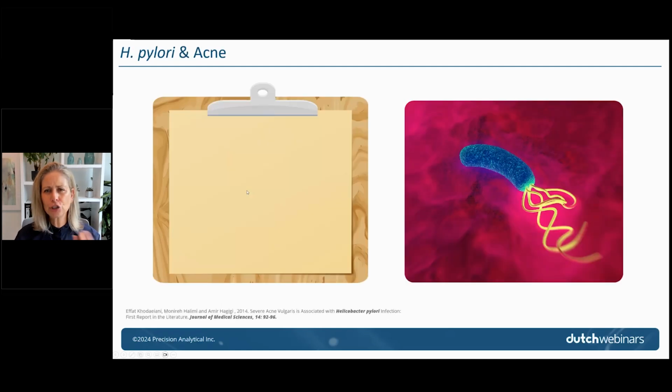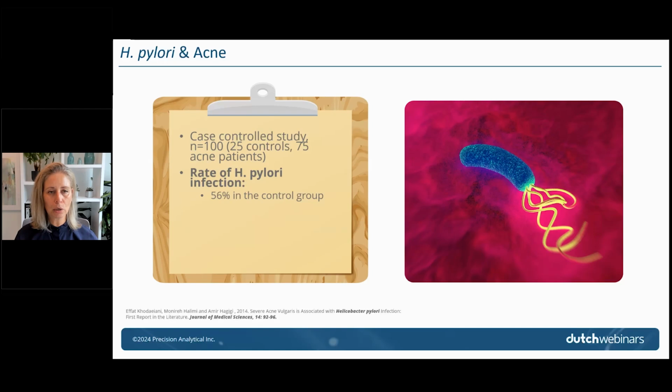What might be that connection with H. pylori and acne? Well, studies have been done on it. Here is one. There was a case-controlled study with 100 participants. So there were 25 control patients without acne and 75 acne patients. And the acne patients were split into mild, moderate, and severe.